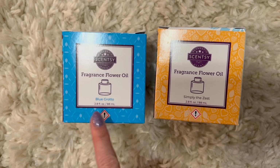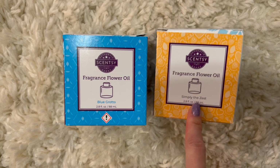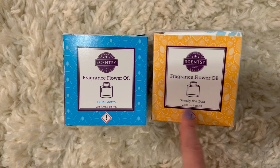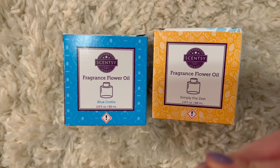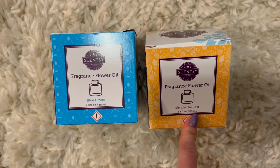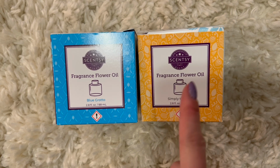So I just opened up Blue Grotto. That's in my basement. Really, really like it. It's doing really well. And then I also opened up Simply the Zest. Beautiful. This is the first fragrance flower I've tried that has the colorful fragrance oil, and it's really, really pretty. I'm gonna bring a new one to work soon because my one at work is almost done.